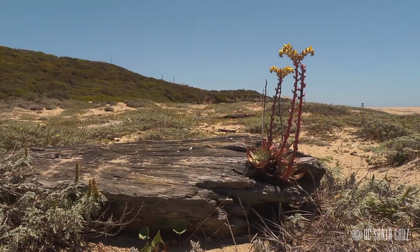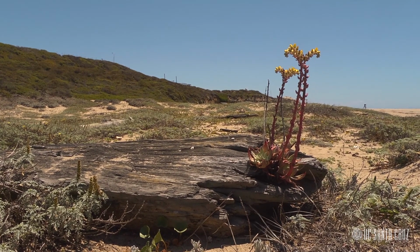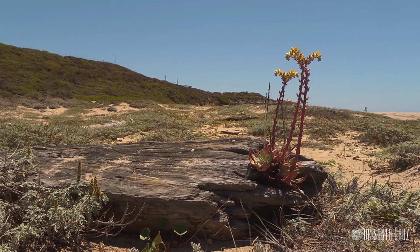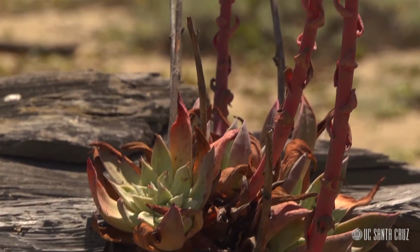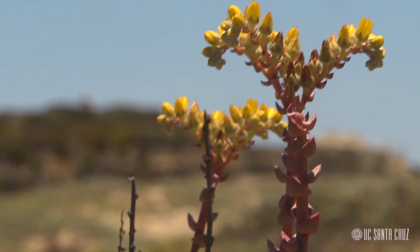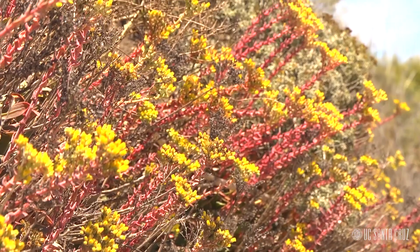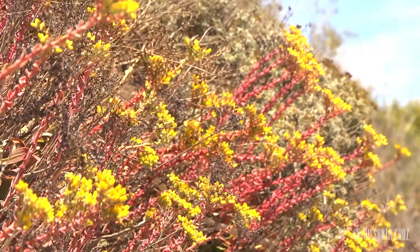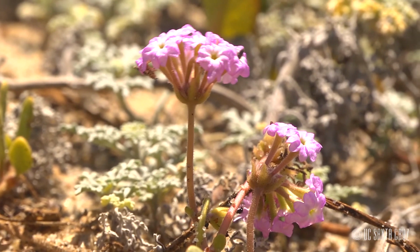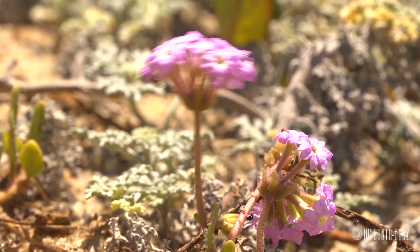So this is Dudleya caespitosa. A common name for it is live forever. It's a native succulent. So it looks like it belongs maybe in the desert, but it's native right here to the Santa Cruz, Monterey Bay area. And you can see it's making its living growing right now out of the side of this piece of wood. Here at the reserve, we often see it growing out of the sides of cliffs. So that's pink sand verbena, and that, it turns out, is the first plant from California ever described by scientists.